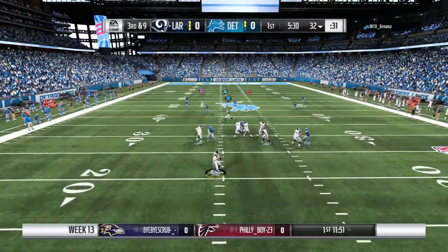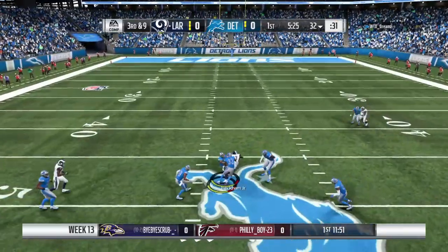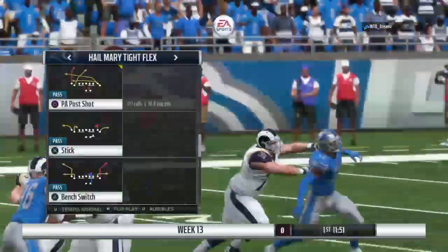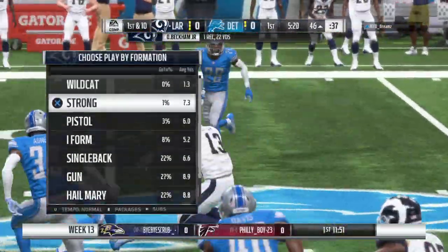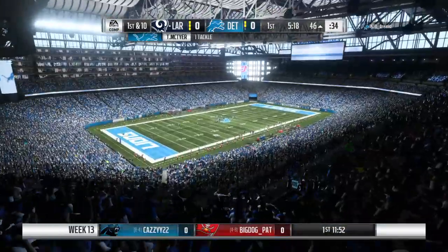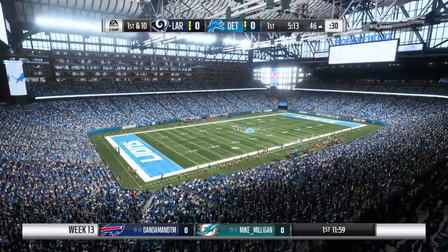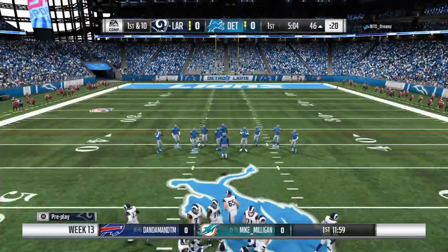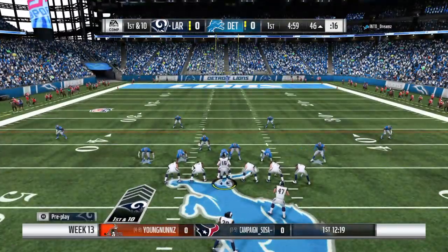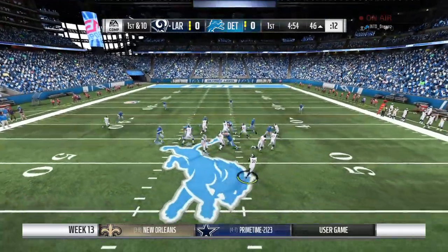Now Goff. He finds Beckham, complete. And he'll be taken down, but not before they work it across midfield. They convert on 3rd with a gain of 22. Now that was pretty. They executed that curl route versus zone coverage, and that changes things a little bit because against man, it's often a tight, sharply run curl. Against zone, you're just looking for that open spot, that dead area, so you may curl it a little bit wider just to get to that place. And usually a tight window. He fired a bullet in there for the completion.